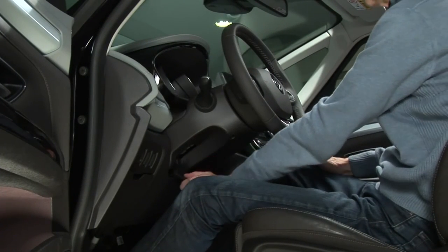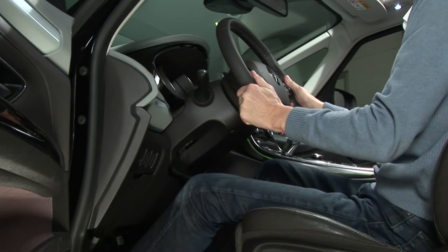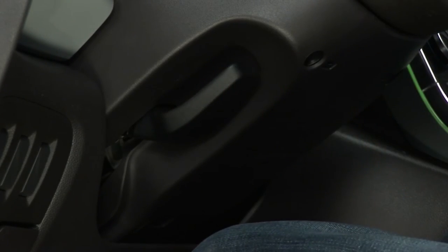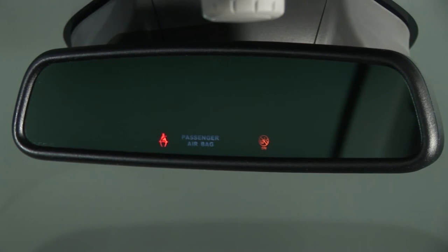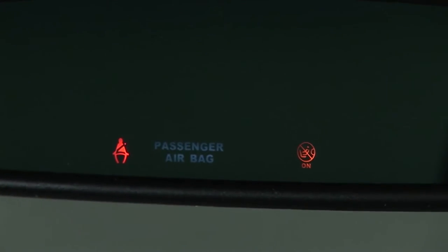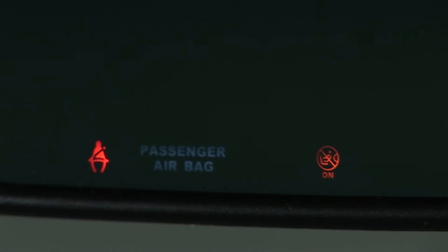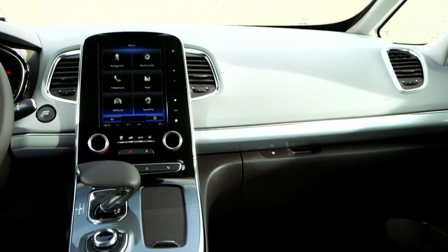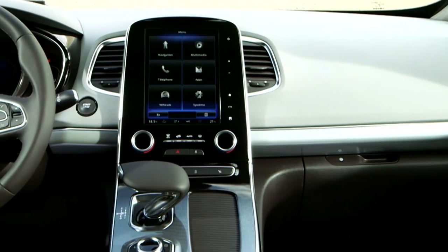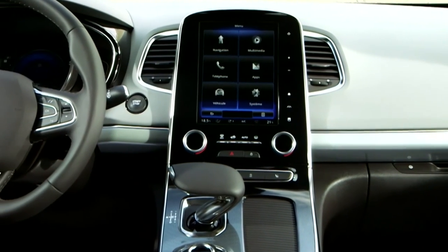The height and depth adjustment for the steering wheel makes it easy for the driver to find a good driving position. The chrome-plated interior rear view mirror has built-in warning lights for the front seat belts and deactivation of the front passenger airbag. The controls for scrolling the information on the onboard computer and for the radio and navigation system are on the steering wheel.